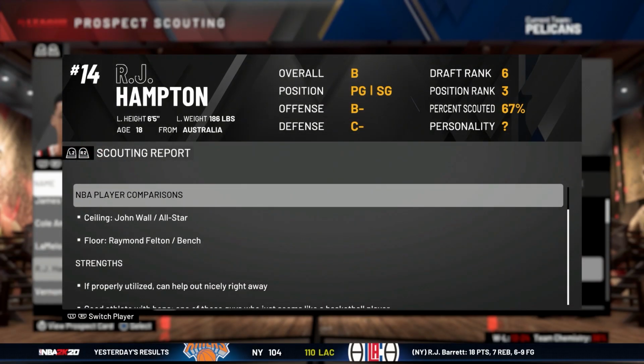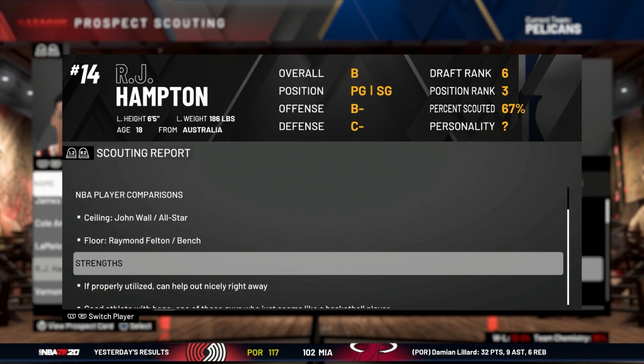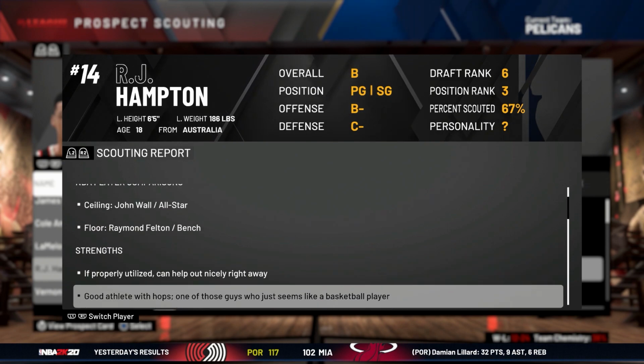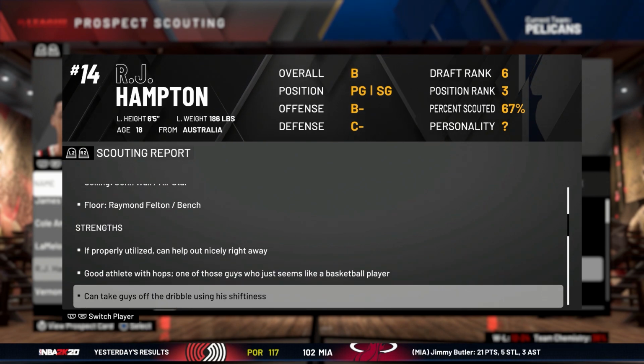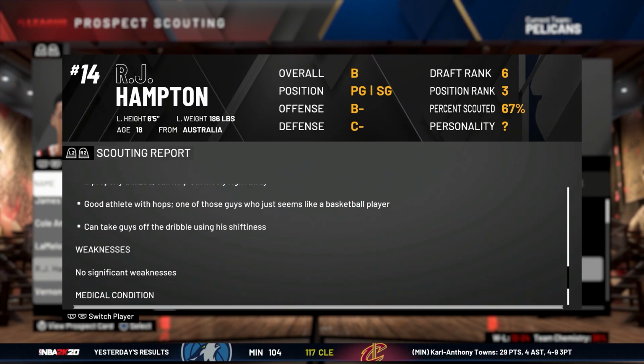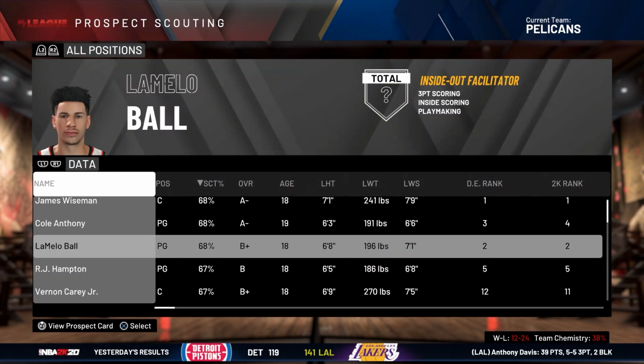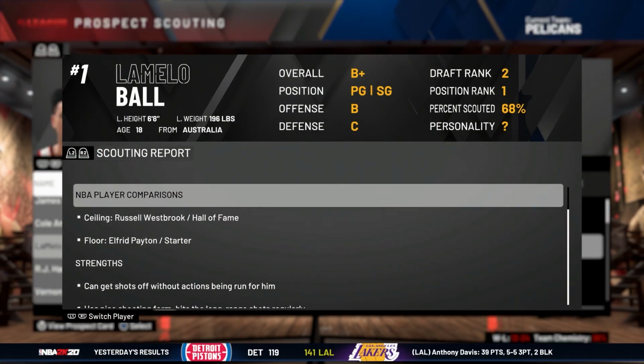Take a look at RJ Hampton. His ceiling, John Wall, floor, Raymond Felton. B- offense, C- defense. That was one of the lowest defenses, which has me skeptical. I got RJ Hampton. I couldn't really put him in my top 5 just because of that defensive ability is really low.